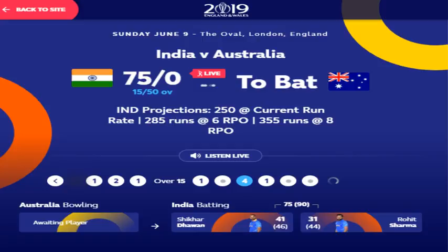Here's Stoinis bowls, and this time Dhawan dabs it away on the offside, thinks about a run, and then sensibly changes his mind. 79 without loss, India in the 16th. Why did they not bring someone like a Hazelwood with them or something? I think Hazelwood was injured. He's been injured? Oh, yeah. Well, that's why then.